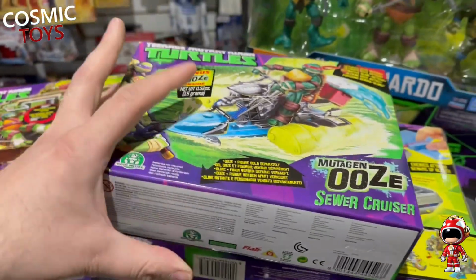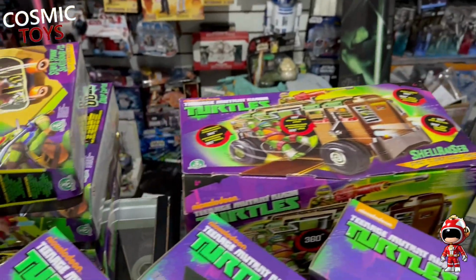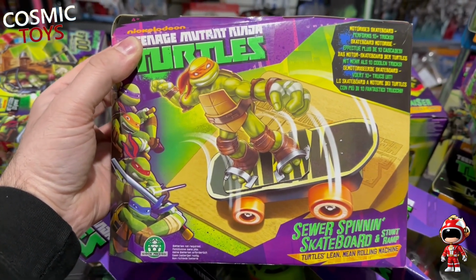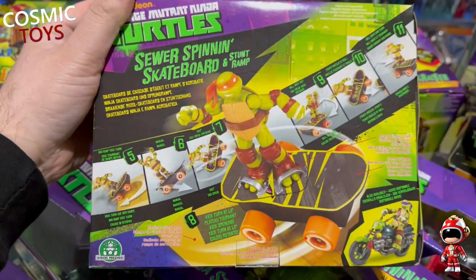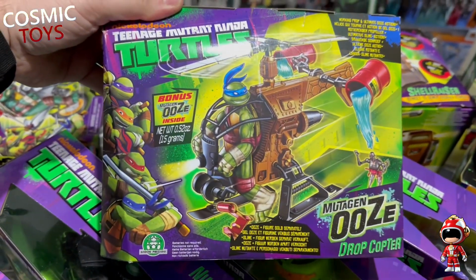Okay. A skateboard. Sewer spinning skateboard. And stunt ramp. Okay. A drop copter.